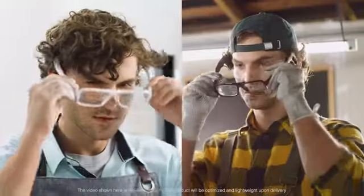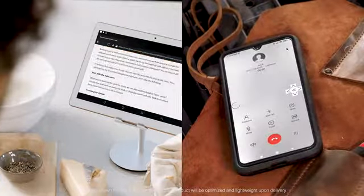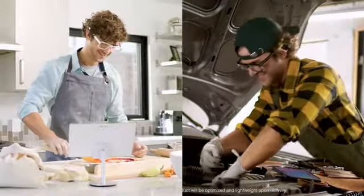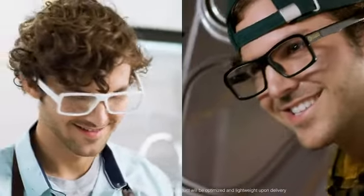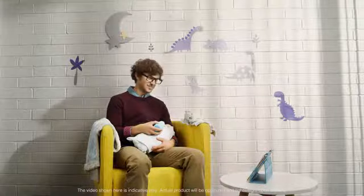Ever find yourself in the middle of a project and can't get to your device? The glasses offer convenience so you can answer the phone or follow a recipe and never have your project disrupted. The HiiDii glasses work in any environment and can offer a revolutionary way to use your devices.